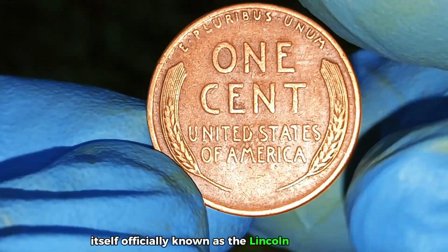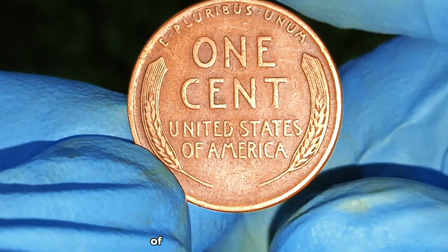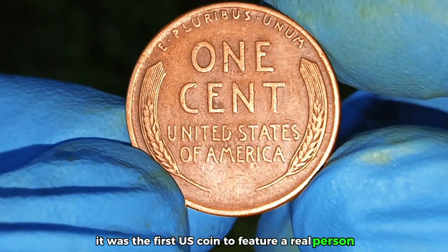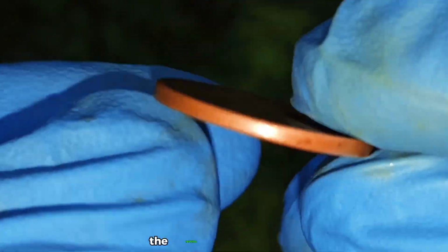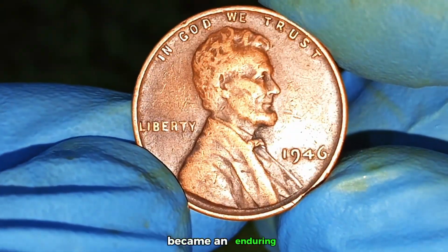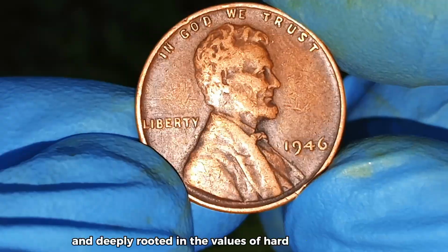The rich history and background of the wheat penny itself. Officially known as the Lincoln wheat cent, this iconic design was introduced in 1909 to commemorate the 100th anniversary of Abraham Lincoln's birth. Designed by Victor David Brenner, it was the first U.S. coin to feature a real person, replacing the symbolic figures of liberty that graced earlier coins. The reverse side of the coin, featuring two stylized wheat ears flanking the words 1 cent, became an enduring symbol of post-industrial revolution America, simple, strong, and deeply rooted in the values of hard work and unity.